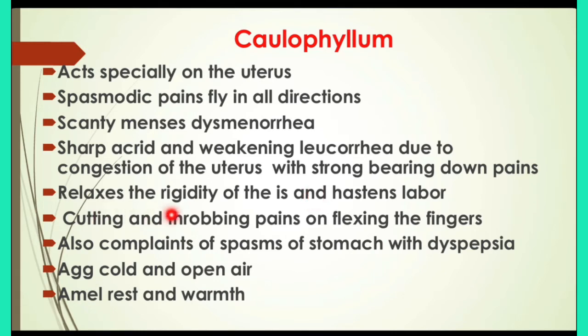There are cutting and throbbing pains on flexing the knees. Also, the patient complains of spasms of the stomach along with indigestion and dyspepsia. Aggravation is in cold and open air. Amelioration is from rest and warmth. This is all about Caulophyllum.